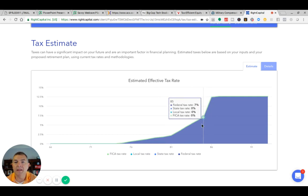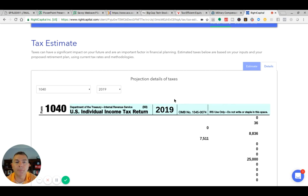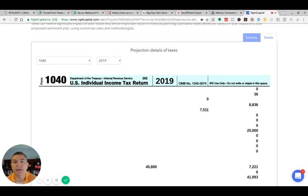And then look at that. That's the widow's tax trap, my friends. Look at that. It goes from 7 to 12.4%. That's horrible. But before we go into that, I want to jump into the 1040. All right, so let's watch this.